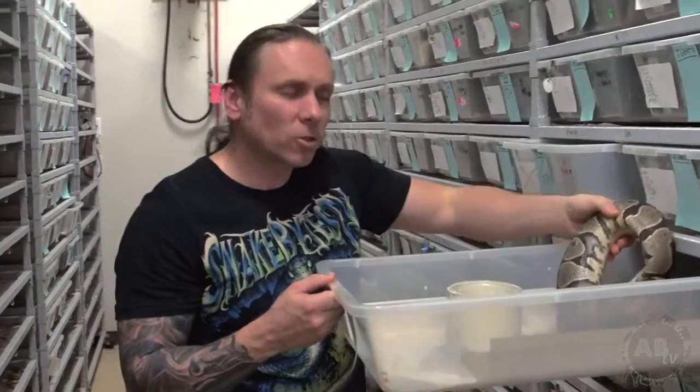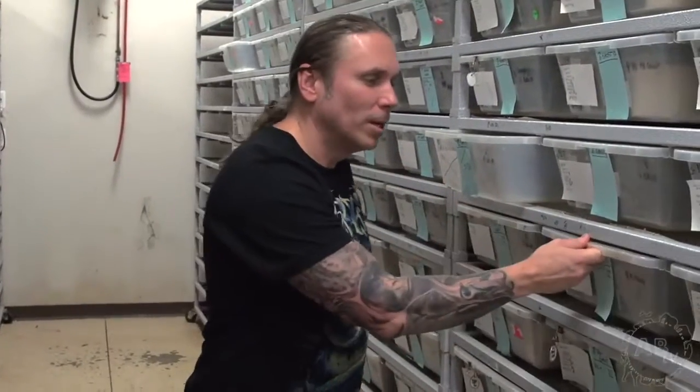couple months away. So when you're breeding ball pythons, you may start in November, you may be breeding all the way through June or July. So as long as females are receptive and your males are breeding, just go ahead and keep breeding them, because that's the best way to assure you're going to get clutches.